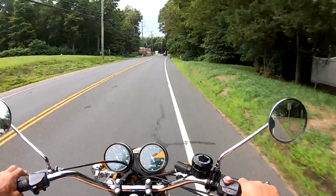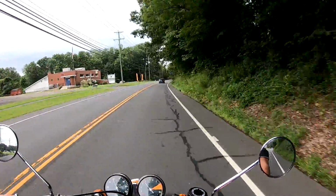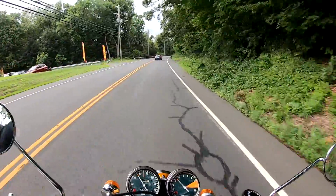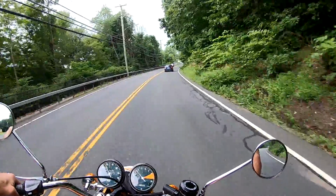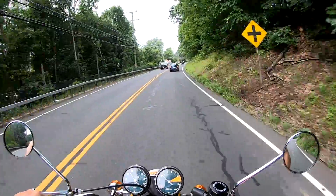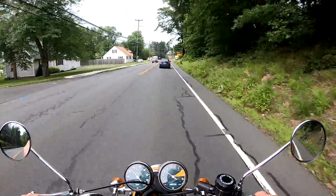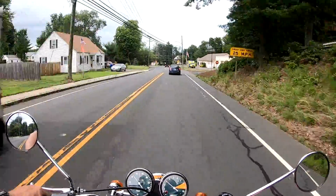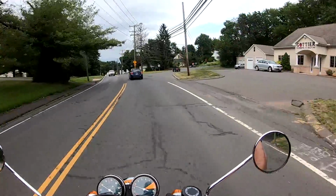Thing takes off like a rocket. Nice and smooth. One thing I like about the vintage Hondas is the seating position. I'm not really a fan of the cafe racer bent over riding position for a bunch of different reasons. One, I don't find it comfortable for the long haul, and I like to ride a lot.